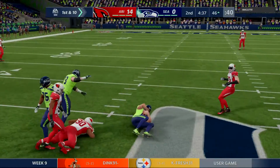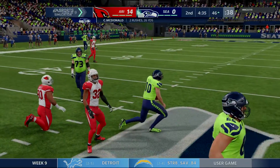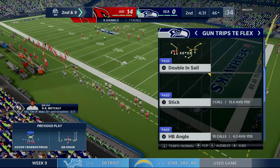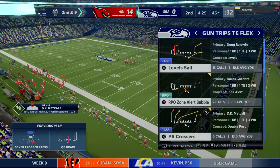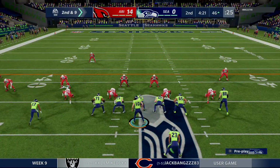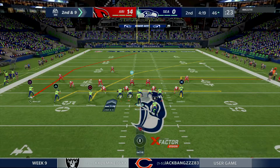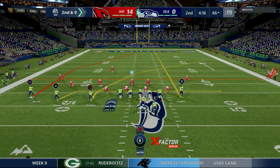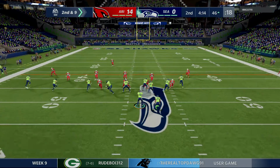Stepping up, he'll try and run. Only a yard on the keeper, and it'll be second down. Well, it's hard to have vision as a runner and find a hole when there's nothing but defenders in your way. They stacked that one up really well. But give him credit. Instead of trying to bounce it out and turn it into a big play, which might have turned into a big loss, he kind of just took his medicine there and took the 1 yard.